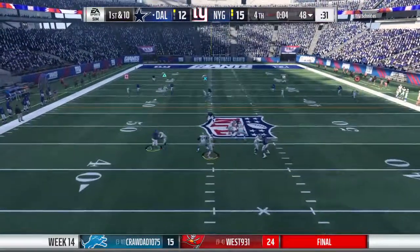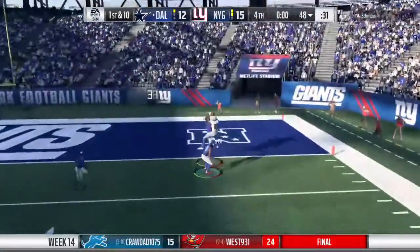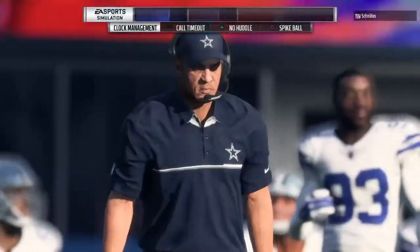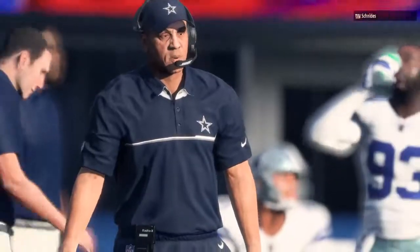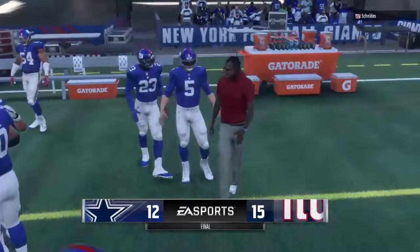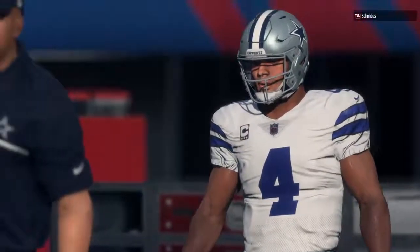Now Prescott. He's going to let it fly. And this is incomplete. So no miracles here on the final play. And this ball game is over. Well, going into the final play of this game, they knew that they needed some type of a miracle there at the very end, but they couldn't get it done.